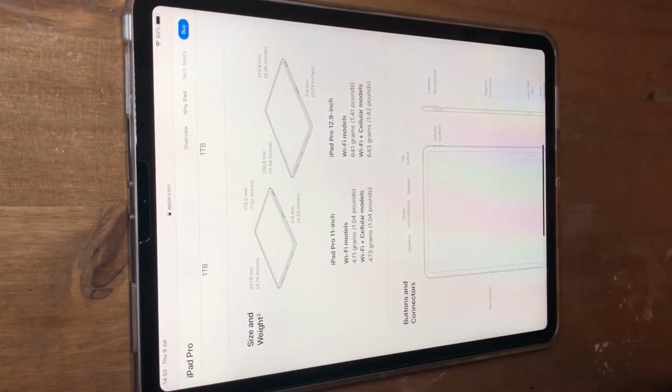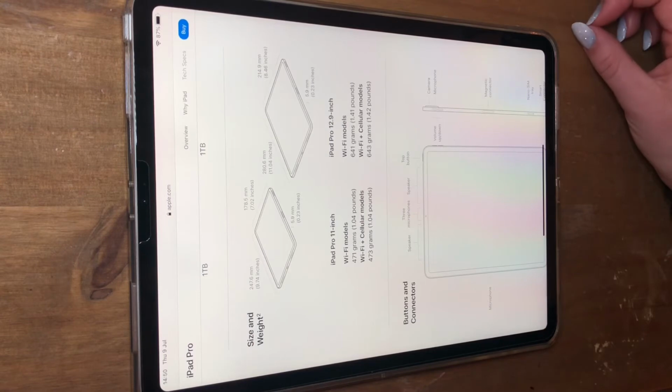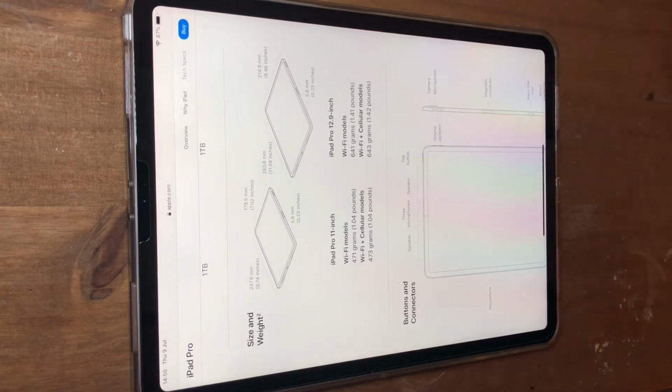It weighs 471 grams, which is just over a pound. That is so light, that is insane. I think this is going to be so good for putting in your backpack, especially if you're at uni or college. It'll be really helpful because it doesn't weigh you down and you can put all your books and notes on here instead of having to carry around 17 different books.